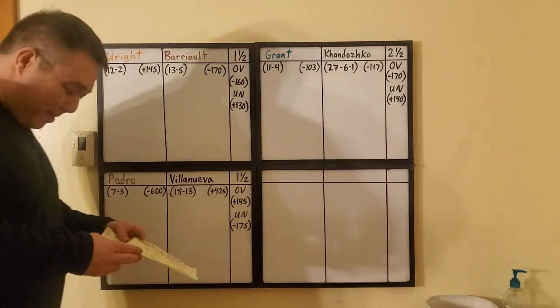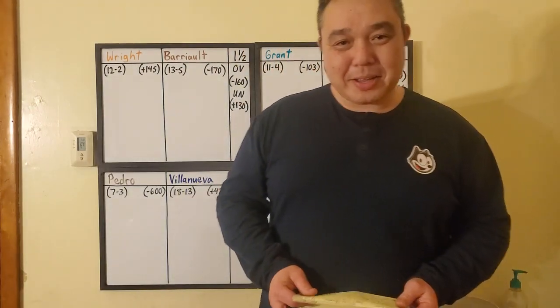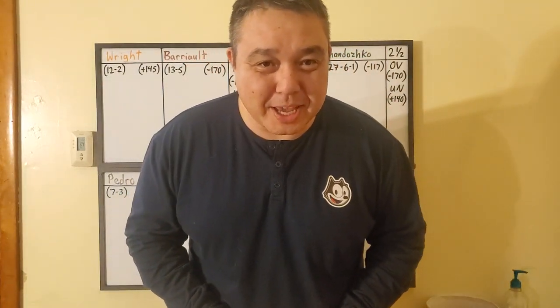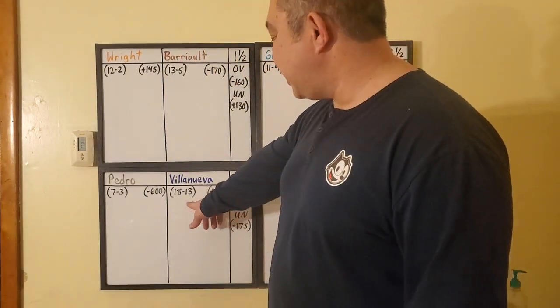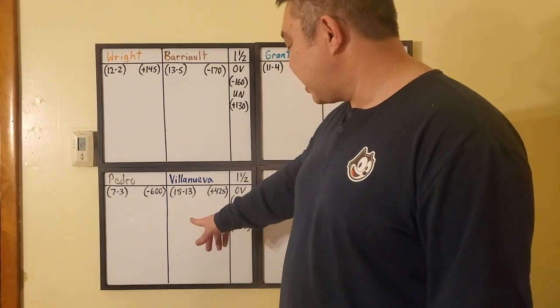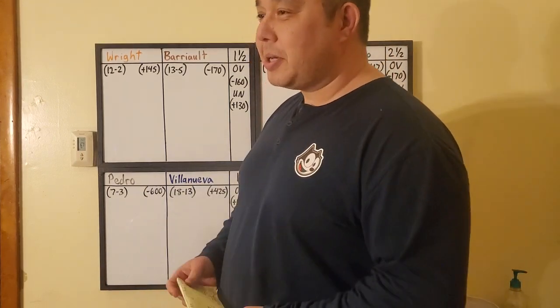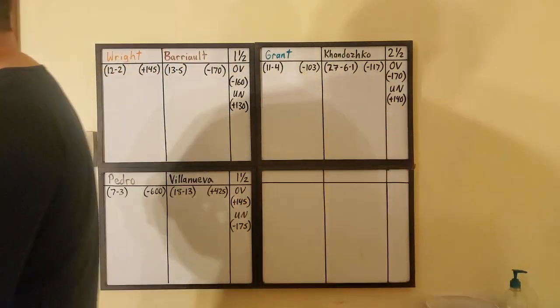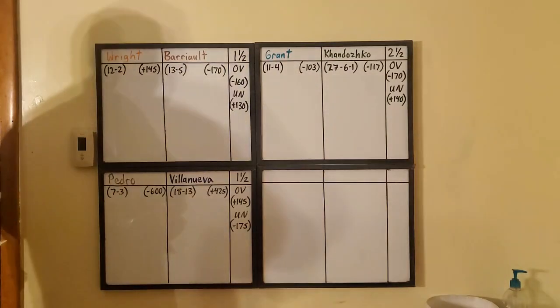Ike Villanueva comes in as a huge underdog here, 4-1. Get 4 times your money if you're taking Ike, Hurricane Villanueva. He comes in with a double-digit loss, 18-13 is his professional record. He's plus 425. He's taking on Tyson Pedro. Tyson Pedro's been away from the fight scene for a little bit. Comes in with a pro record of 7-3.